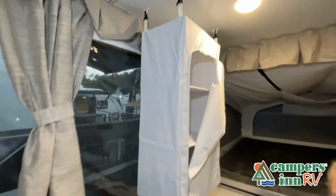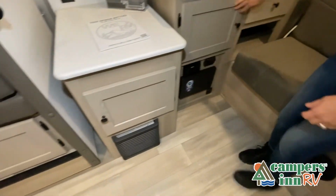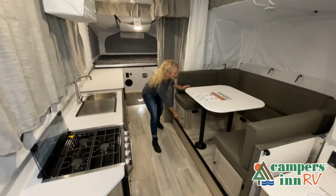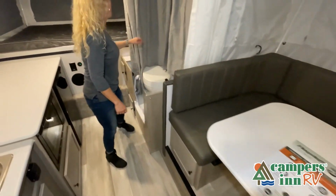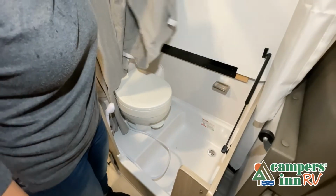Now, like a brochure, this video is only a representation of the manufacturer's floor plan. Just like a home, there are many variations of every RV made. Features, options, colors, fabrics, and other specifications may be different from one RV to the next. So, it's important to contact a Campers in RV team member for actual details about this floor plan.